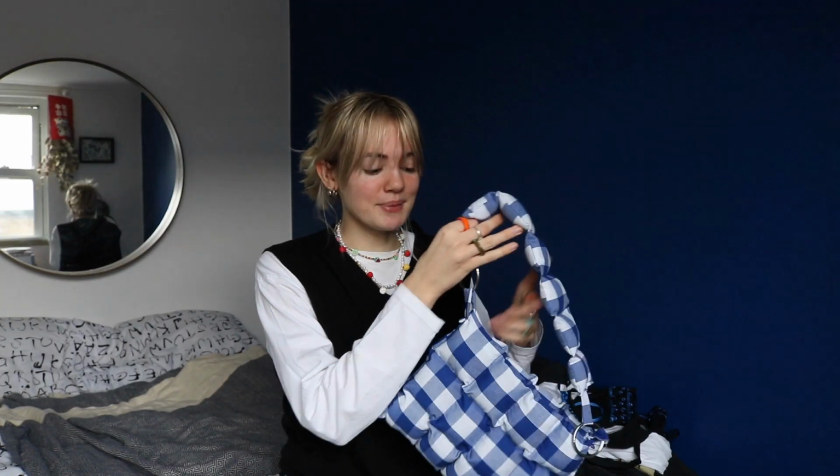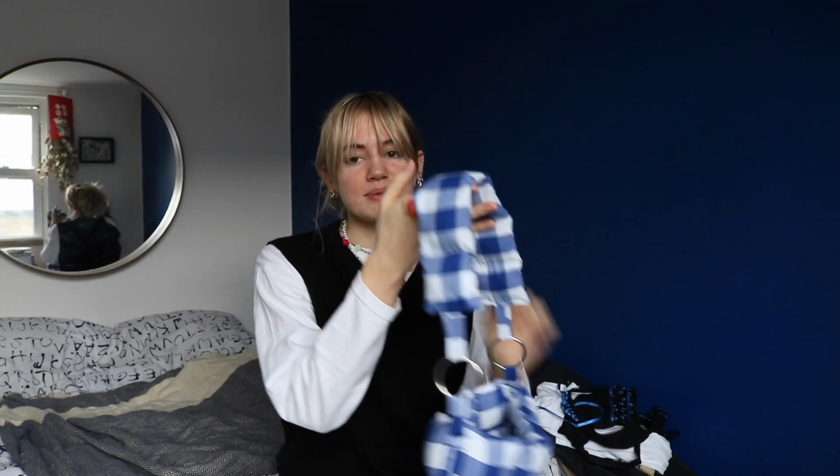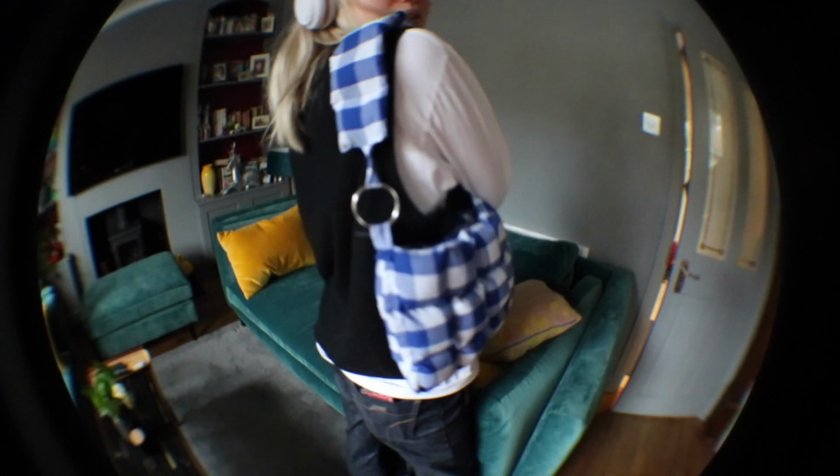Okay, we're down to the last two pieces. The first thing is this gorgeous bag that is handmade by somebody on Instagram called Ella Rose Label. She also has a Depop shop, but I just bought this straight from her Instagram via DM. She makes them to order by hand, and I love it. It's like a puffy blue and white gingham bag. Oh, and she uses deadstock fabric, I'm pretty sure, as well. So, very sustainable.